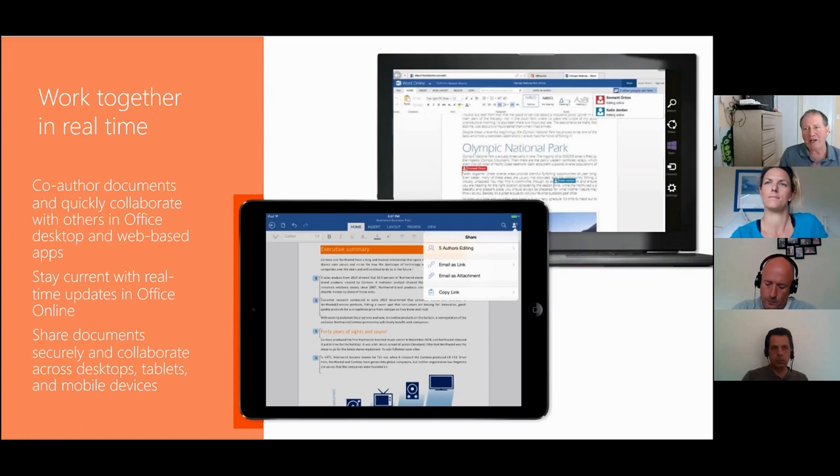So this whole idea of co-authoring, especially if you're working on a business proposal or an RFP or something like that, or a marketing proposal, it has a lot of function, especially if you've got a couple members on your team helping you, right?